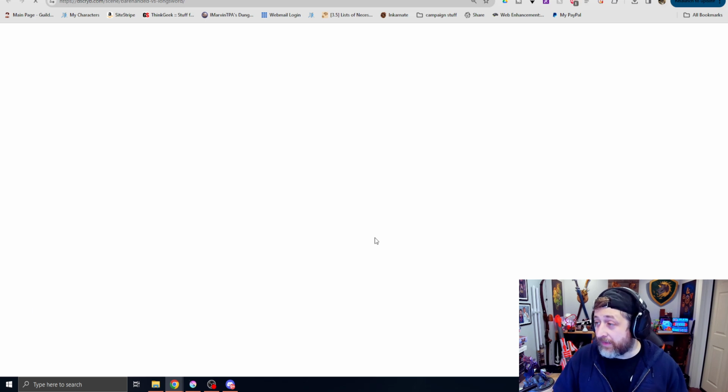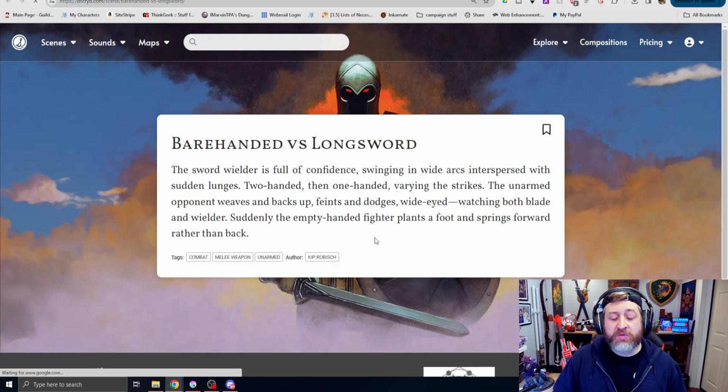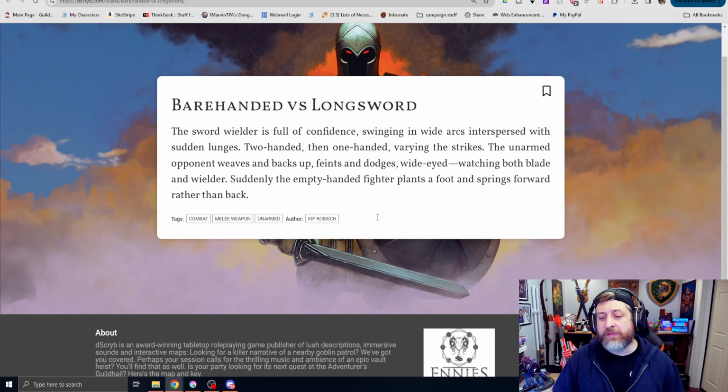Okay. So this is probably you being barehanded, right? The sword wielder is full of confidence, swinging in wide arcs interspersed with sudden lunges. Two-handed, then one-handed, varying the strikes. The unarmed opponent weaves and backs up, feints and dodges, wide-eyed, watching both blade and wielder.